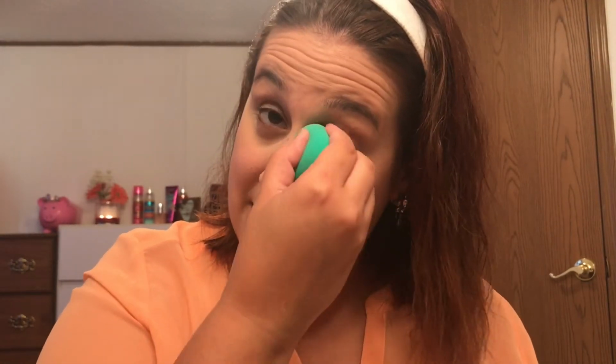So you don't have to do this, but if you're like me and have very creasy under eyes, I suggest it because it just helps your makeup from creasing under there and seeping into all of your fine lines underneath your eyes.